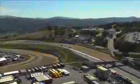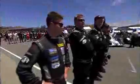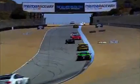One of the most picturesque tracks, maybe in the world, certainly in the U.S., is Laguna Seca. It's such a standalone event. It carries its own momentum as sort of our Northern California stop. But if you're in the area and you want to come see a great race in a great venue, definitely come to Laguna.